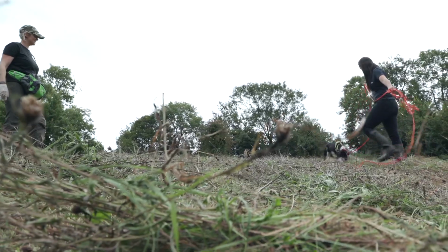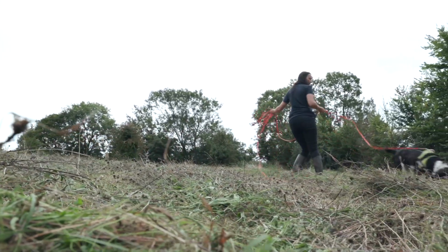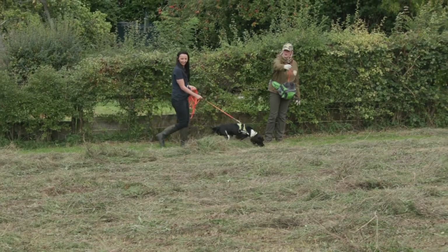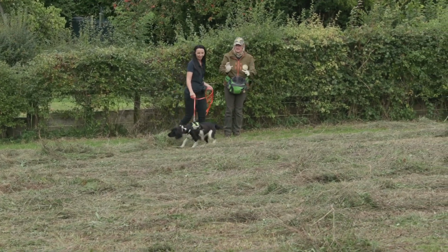So Louise was the first great crested newt detection person to train up a dog to detect great crested newts. Having her on board was a great help. My name's Louise Wilson and I'm from Conservation Canine Consultancy. What we do is train detection dogs for wildlife monitoring, wildlife crime detection.